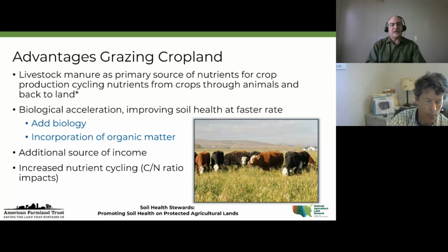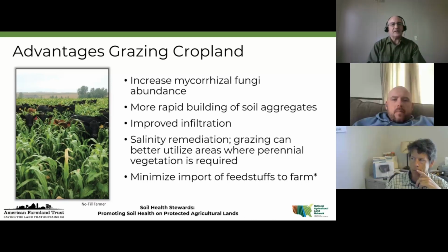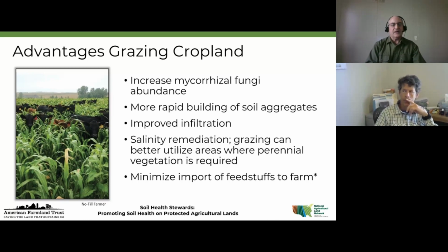Obviously, additional source of income from livestock on cropland, a source of income that you wouldn't normally have if you don't incorporate livestock. Increased nutrient cycling, I'm going to touch on that briefly as well. There's been some studies showing increased mycorrhizal fungi abundance on cropland where livestock are incorporated. More rapid building of soil aggregates as well, improved infiltration.